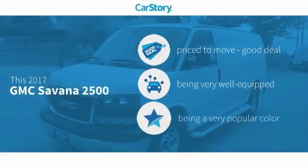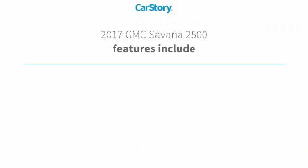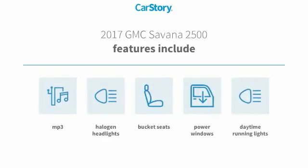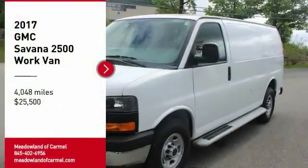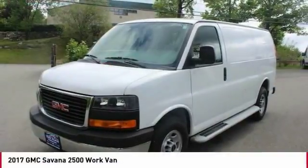Car Story research indicates this vehicle as being priced below the average market price. Loaded with features. Features also include power windows, bucket seats, daytime running lights, halogen headlamps, MP3. We are pleased to show you the 2017 Savana.